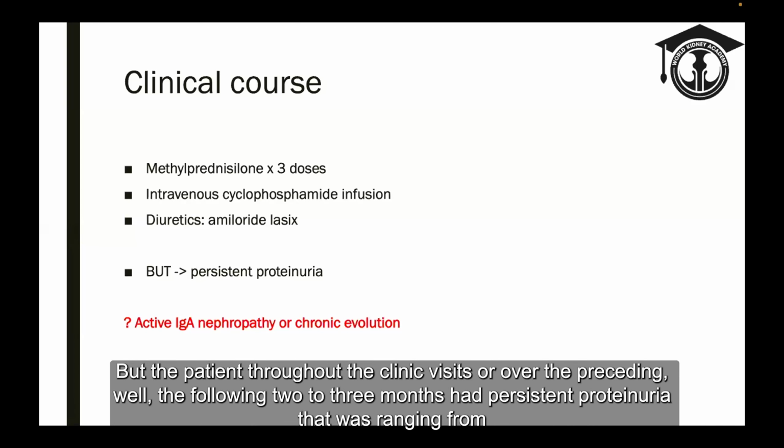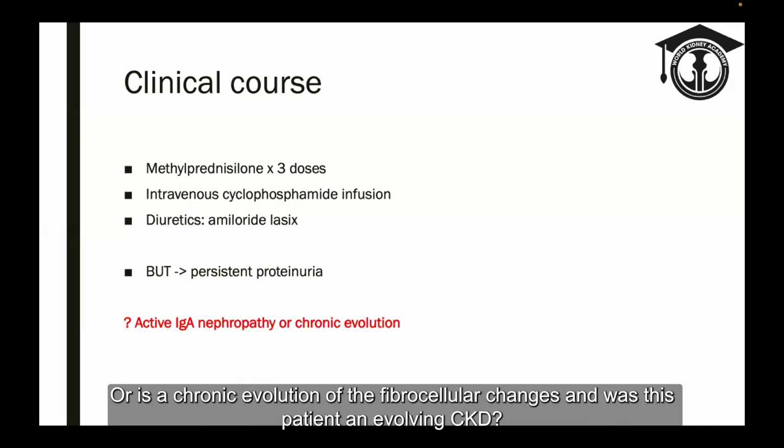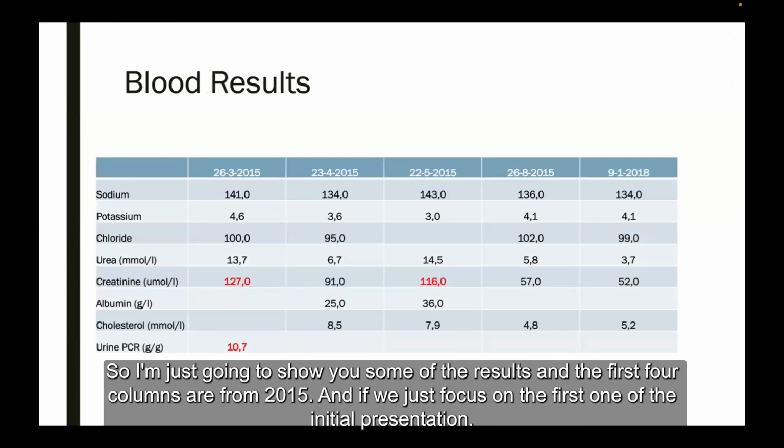But the patient throughout the clinic visits, so over the following 2 to 3 months, had persistent proteinuria that was ranging from 2 to 3+ positive on the urine dipsticks. And our clinical question was: was this ongoing active IgA nephropathy in the native kidneys, or was it chronic evolution of the fibrocellular changes, and was this patient an evolving CKD?